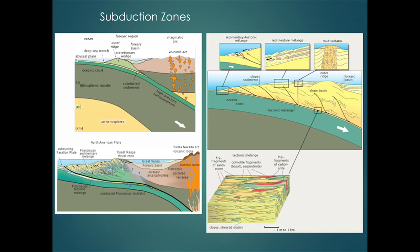So this is just sort of a general cartoon. This could be from any geologic textbook out there, showing a typical subduction zone. The oceanic plate dips under the adjacent continental block or island arc, depending on several different things. And so this is the arc, or the magmatic arc. This is the basin between the arc and the trench that we call the forearc basin. And then this is the trench area through here.